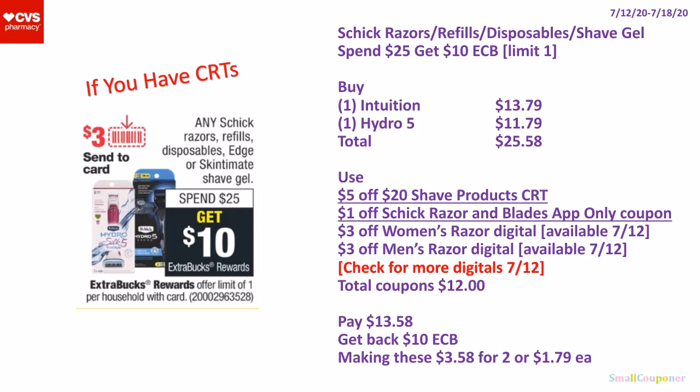So the Schick razors, refills, disposables, or the shave gel, these are spend $25, get a $10 extra buck. It's a limit of one. I will only do this deal if you have CRTs. You'll buy one of the Intuition for $13.79 and one of the Hydro 5 for $11.79.